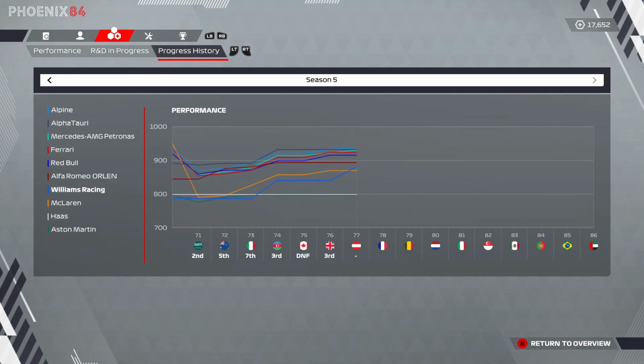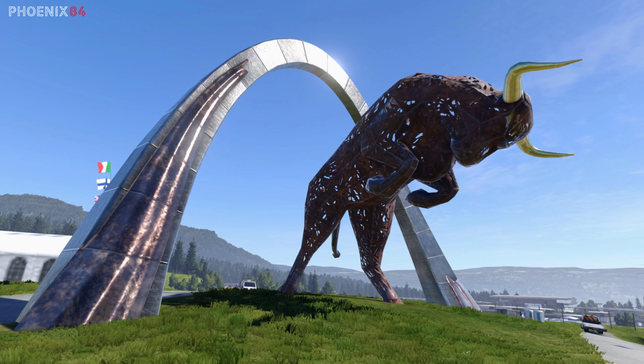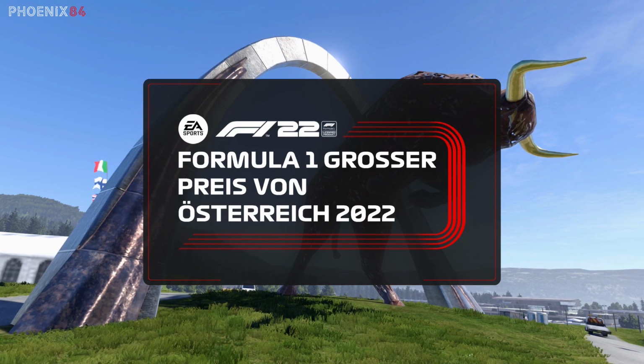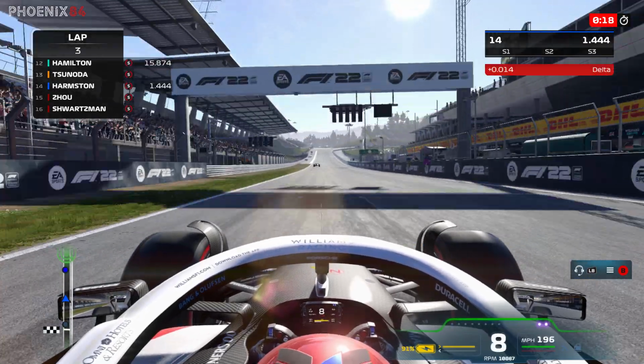There's a couple of other upgrades. Mercedes making progress. Can Lewis Hamilton end his big duck? We'll have to wait and see. Obviously, Alpine and AlphaTauri still close at the top. So we jump into qualifying then.